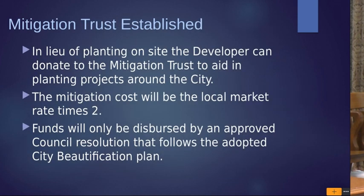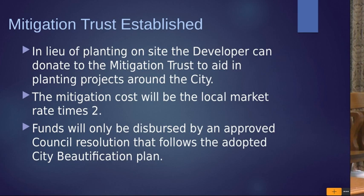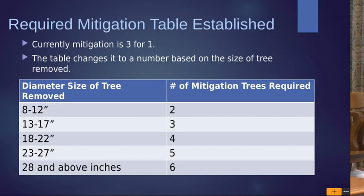Okay. We're establishing a mitigation trust. In lieu of planting on site, the developer can donate to the mitigation trust to aid in planting projects around the city. Mitigation costs will be the local market rate times 2. So say somebody cuts down a 17-inch oak tree, and is required to do 3 replacement trees. If they don't want to plant the 3 replacement trees, they would have to pay mitigation costs, which is 3 replacement trees times 2. So that would be your mitigation money that you would put into the mitigation trust.